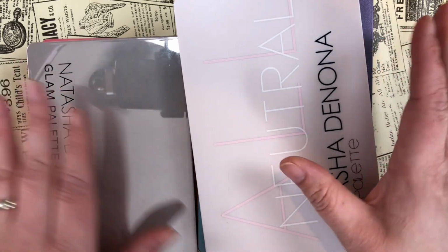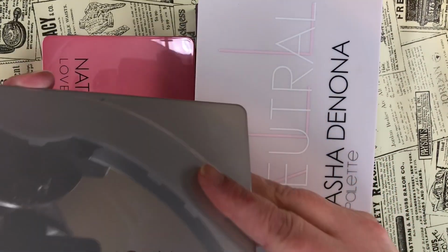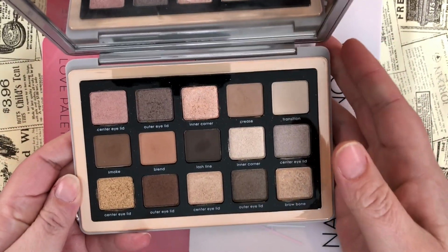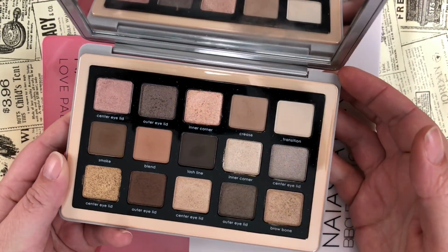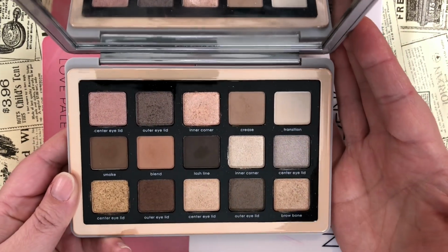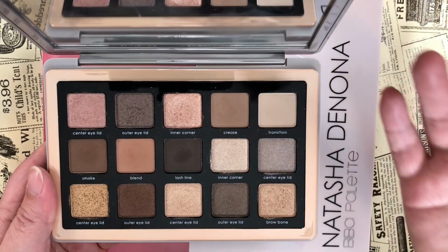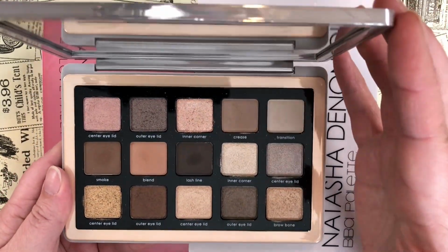And then let's do midis next. This is the Glam palette, part of Holiday 2020, I believe. It was part of the holiday collection, and I really, really enjoy the neutral nature of this palette, being able to do everyday and glam looks with neutral shadows in my favorite formula, which is Natasha Denona.